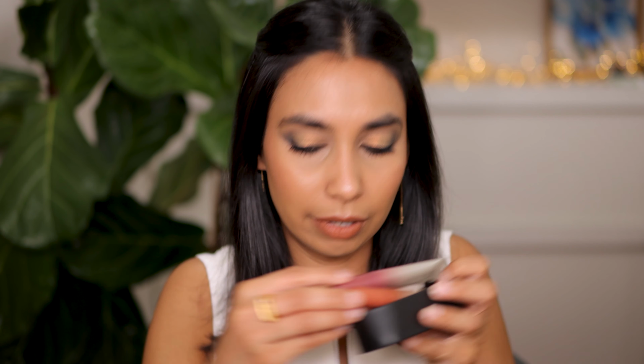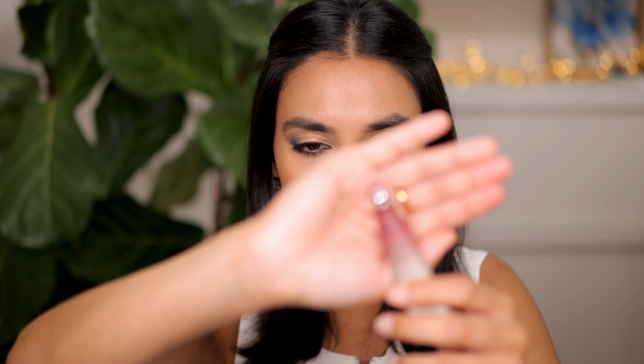Ilia. These are so cute. Oh my god, they're these tiny little blushes. They look like eye cream applicators. They are beautiful. Look at that. And they smell good enough to eat. I really enjoy the scent of these. Every time I apply them, I can smell this buttery, vanilla-ish scent, like someone's baking somewhere.